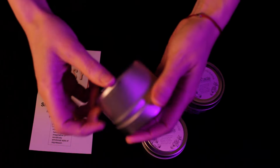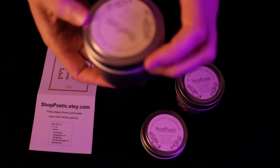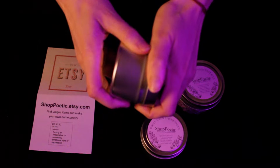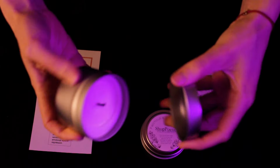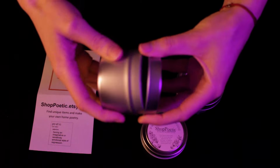But these are made with care, with consciousness. I'll read it to you. It says, hand poured and made with all natural soy wax, essential oils, and hydrosols. No artificial fragrance, lead-free natural cotton wick. So I'm so into that, and this is perfect timing because I run out of candles pretty fast.